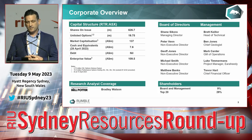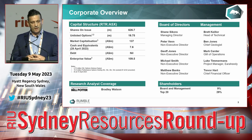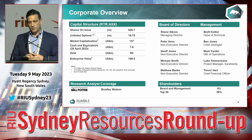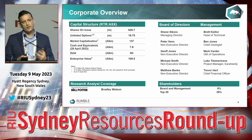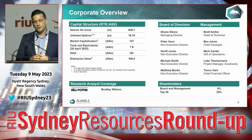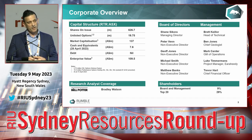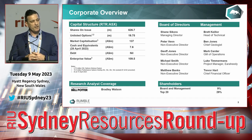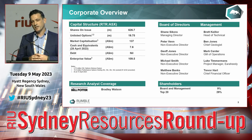cap. We're getting some great research from Brad Watson from Bell Potter, and we have a significant team that's made discoveries and mine developments in its own right. We've got Peter Venn, who put 10 mines into production across Africa and Australia. We've got Brett Keeler, head of technical, who was a significant discoverer, twice AMAC Prospect of the Year. We've got Jeff Jones, ex-MD of GR Engineering, which is a premium mine builder in Western Australia. And we recently brought on Trevor Hart, who was the CFO of Develop, who was instrumental in bringing in the Woodlawn zinc deposit to that company, and also $400 million in underground mining contract services. So we've got a really strong team to deliver Irahidi, but we're going to continue to grow and expand that board and management as we progress.